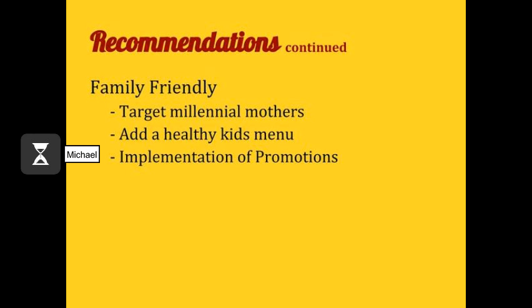After researching and analyzing the data, we have come up with 2 recommendations that will help Mimi's regain their place in the market. Robert already went into detail about getting back to their French roots. I'm going to recommend that the restaurant should become more family-friendly. In order to do so, the first step should be targeting millennial mothers. Mimi's Cafe should take an approach to target millennial mothers between the ages of 25 to 45.